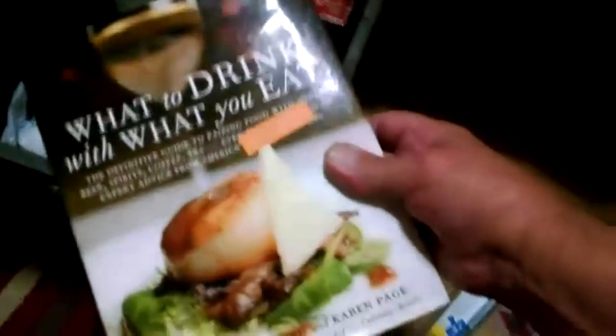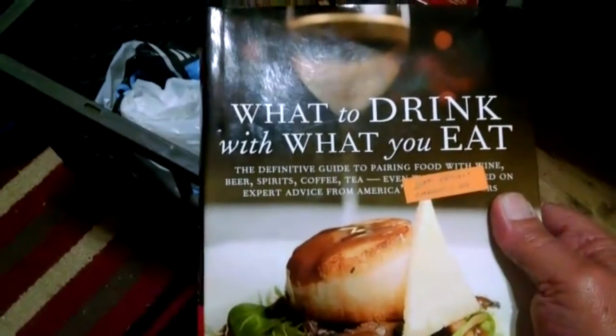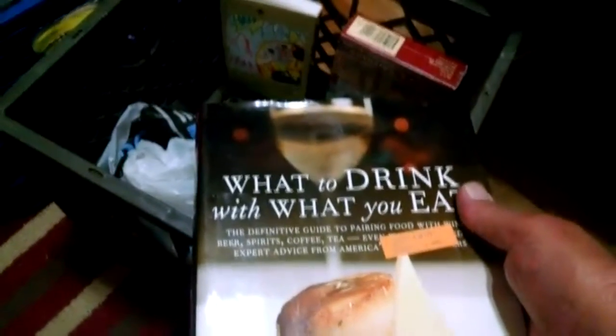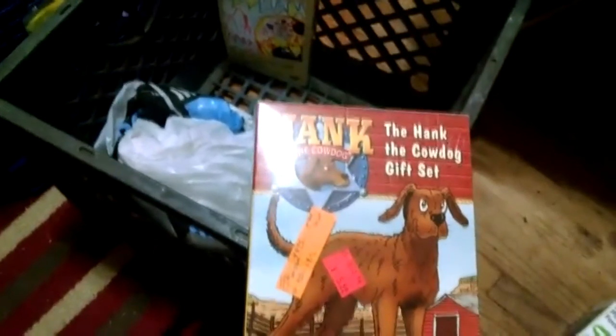Next thing, I found a really nice book that looks like I paid $3 for this one. Not sure what the price is on it, but typically these things scan out for me to be about $20 plus for the book, so not too bad. Next thing is a set of children's books, still shrink-wrapped, new in the package. I paid $6 for this thing, but it scans out at $49.95. So, again, FBA, good return on that one.